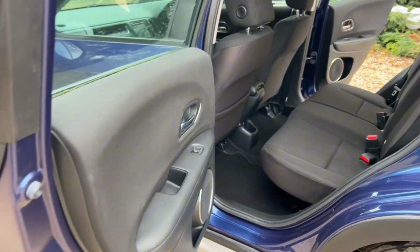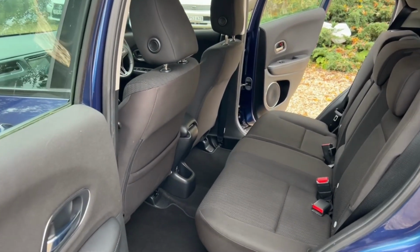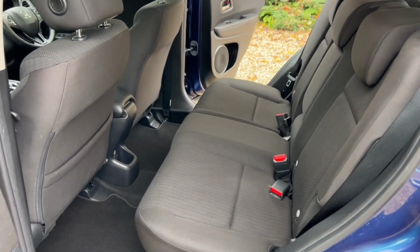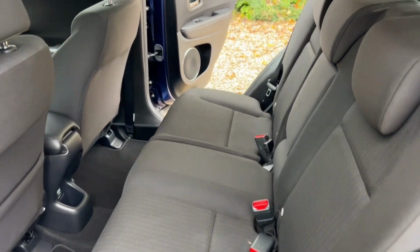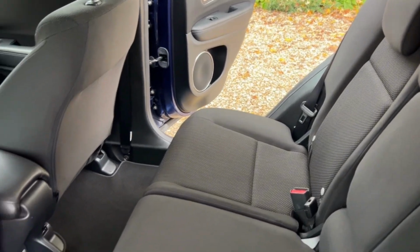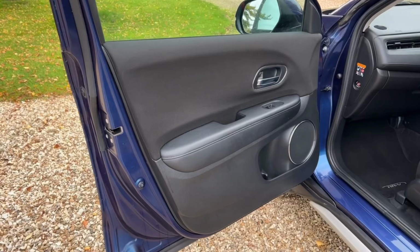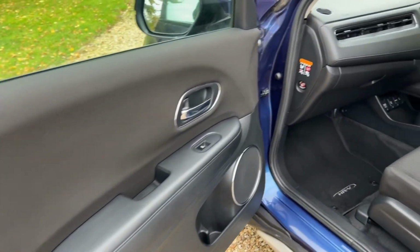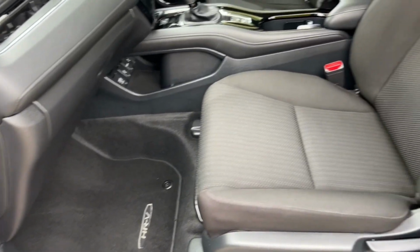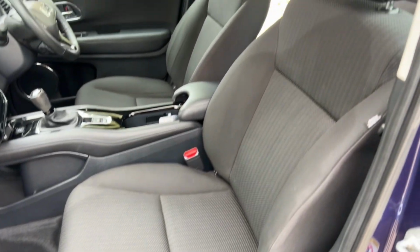Coming into the rear, wide opening rear doors, enormous amount of leg room, and the front seat is actually set for me, and I'm 6 foot tall, so not cheating. Back of the car, as with the boot, it's been almost kept child free in terms of its condition, amazingly clean. Coming in the front, door card again, really clean and tidy. Full set of original Honda mats in the car. The passenger seat again looks like it's hardly ever been sat on.